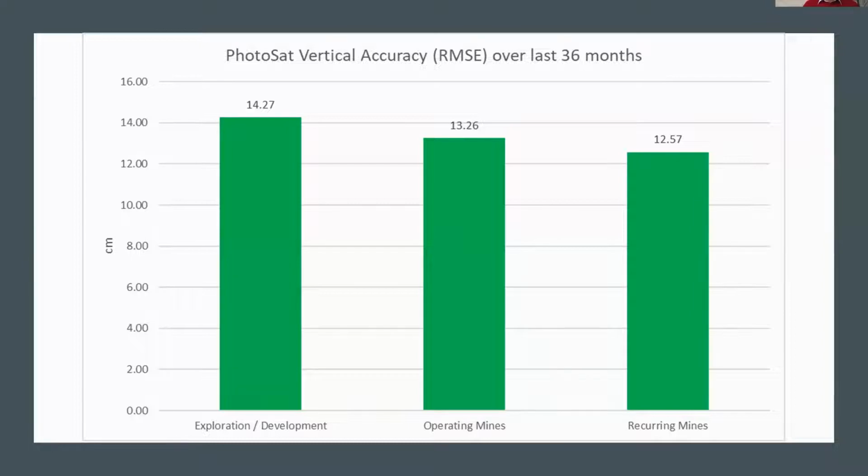Physically scheduling a flight, high cost, extended turnaround times. You have to be in close proximity to a provider, or it may not be an option. This is why these results, paired with how we can turn around the data and that we're completely remote, is why we've done more surveys of tailing storage facilities than any other organization in the world.